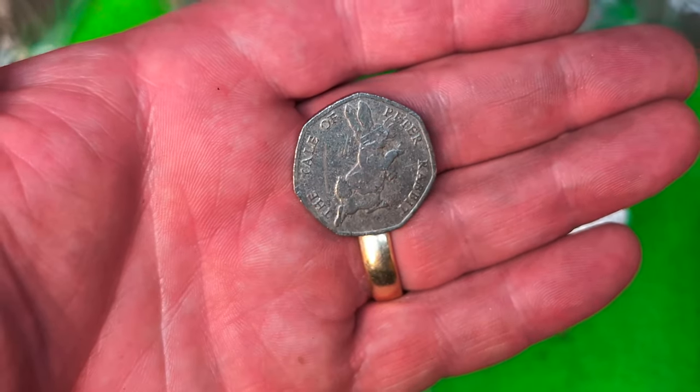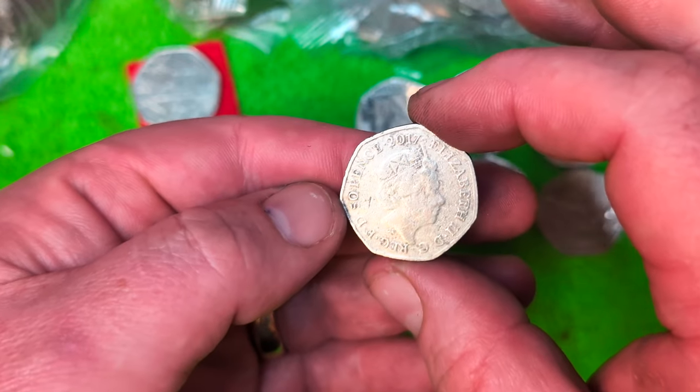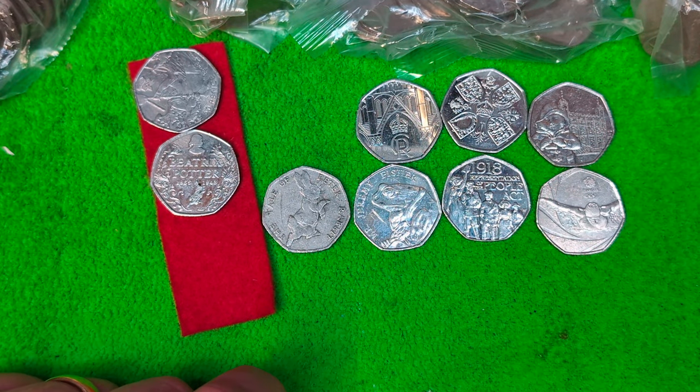Right at the end, we've got an absolutely battered Peter Rabbit from 2017. Absolutely battered and washed out. But it's a fine, and we'll take it.